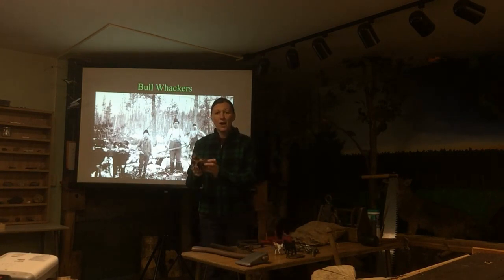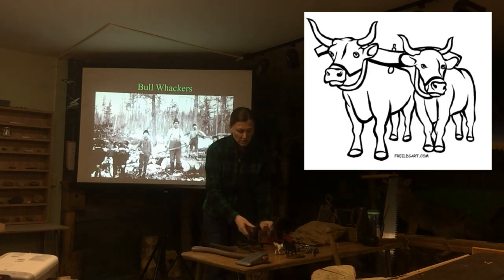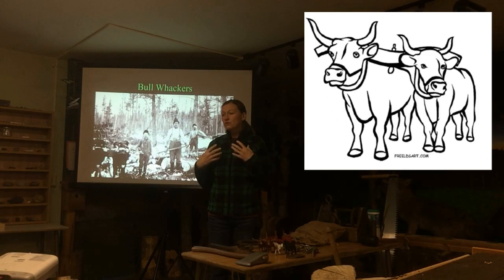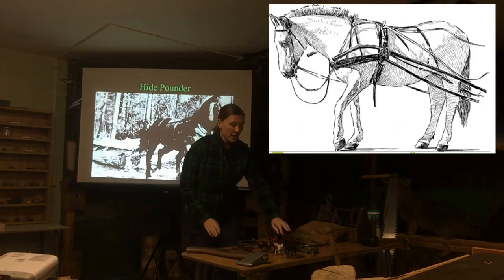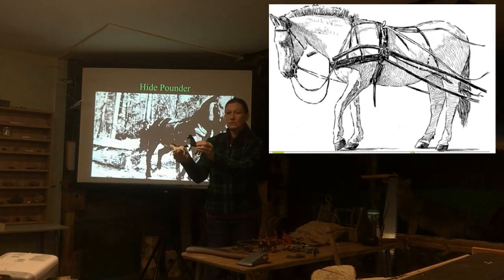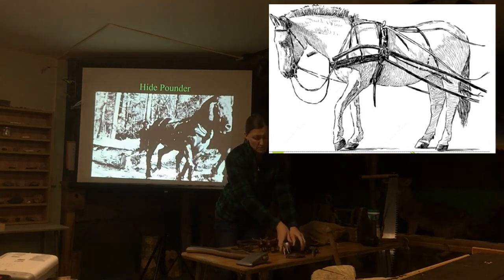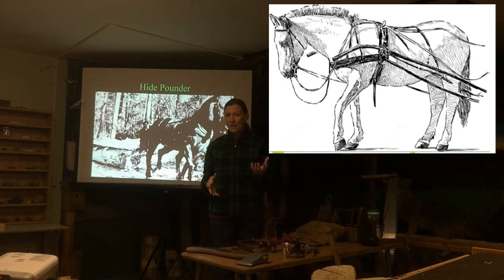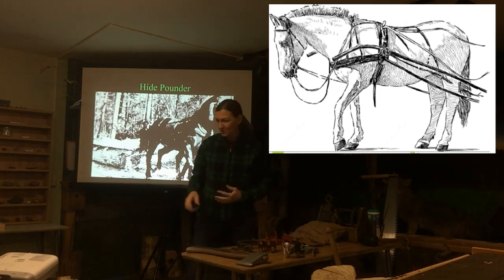There's a job called the bull whacker. The bull whacker's job was to use oxen and to put a yoke around those oxen and to be able to skid those logs out of the forest. We also had high pounders. High pounders worked with horses. And as they worked with the horses, they would also be responsible for not only training the horses, but caring for them as well. So if you're a bull whacker or a high pounder, you're not going to hit your animal at all. You're going to be training your animal and taking care of them, including feeding them and brushing them and cleaning up after them too.